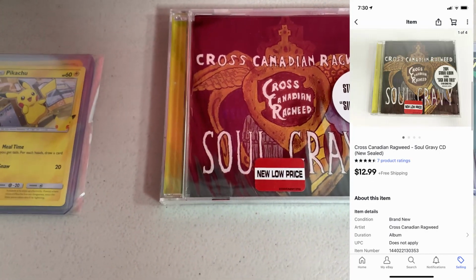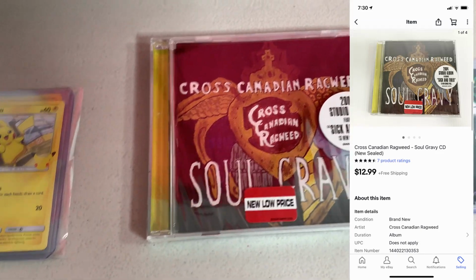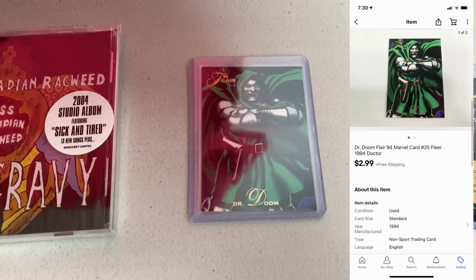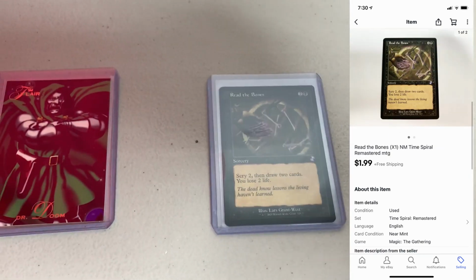Next up, sold a CD, Cross Canadian Ragweed Soul Gravy. This is sealed, sold for $12.99. That's one of the CDs I have a bunch of copies of. Next up, sold a Marvel card, Flare 94 Doctor Doom, sold for $2.99. And last up for the day, sold a Magic card, Read the Bones, sold for $1.99.